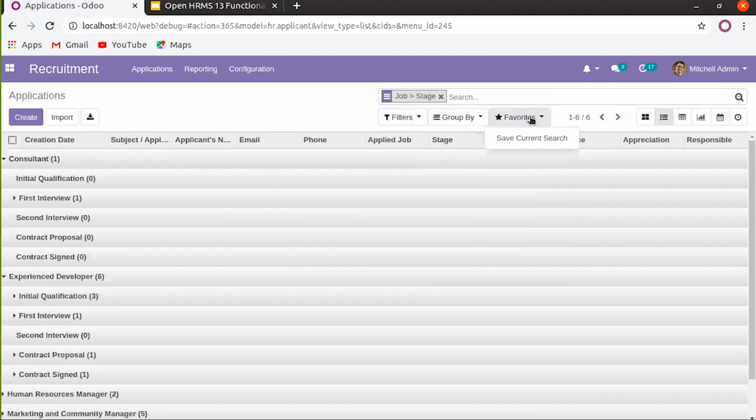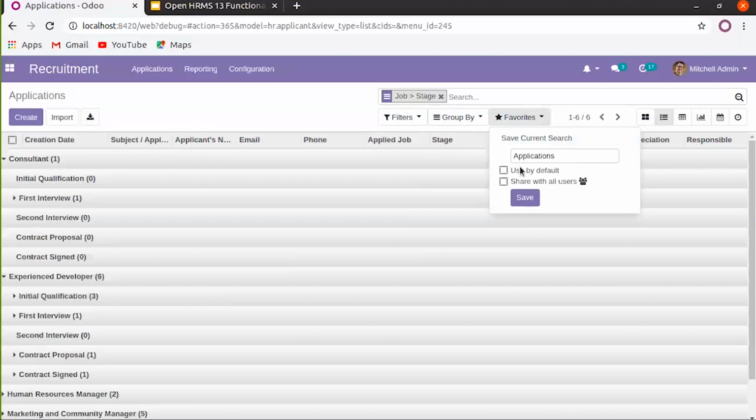Then we have the favorites option. This is for the view that is majorly taken, or frequently required by you. You can just add this search as Save Current Search, and this can be shared with all other users, that is the ERP logins who have the recruitment module access. You can use this by default too. So whenever you click on applications, this filter is applied if you select Use by Default.